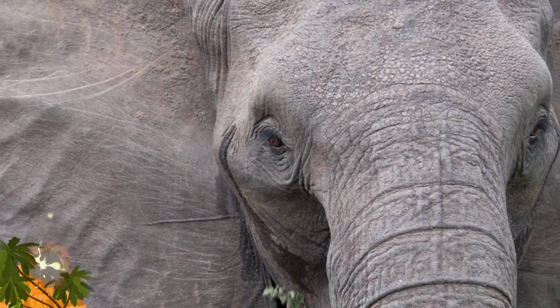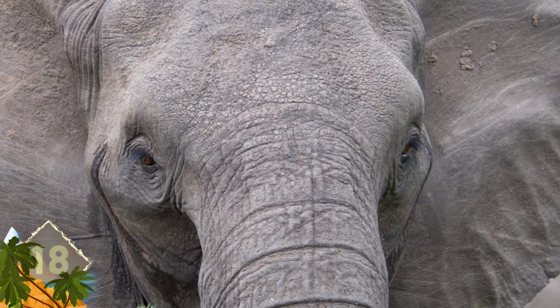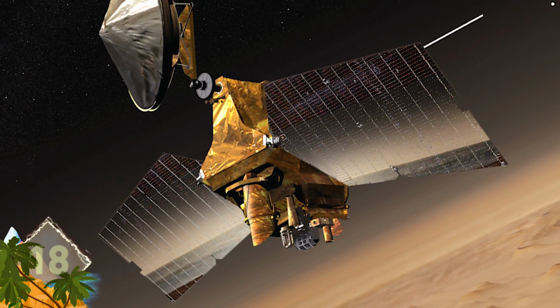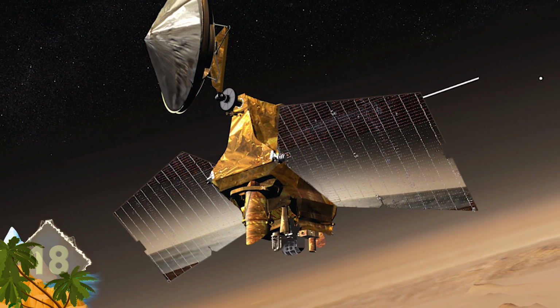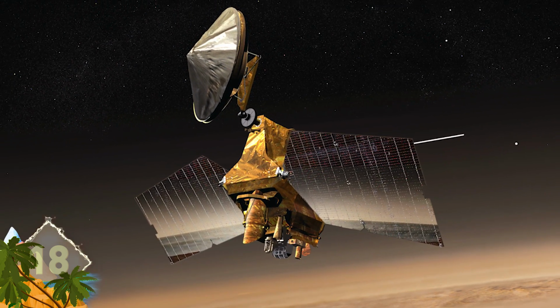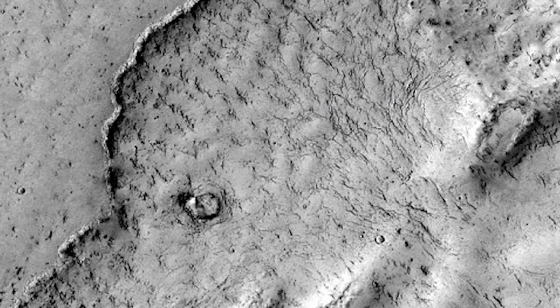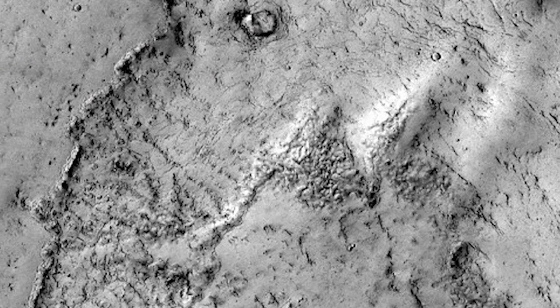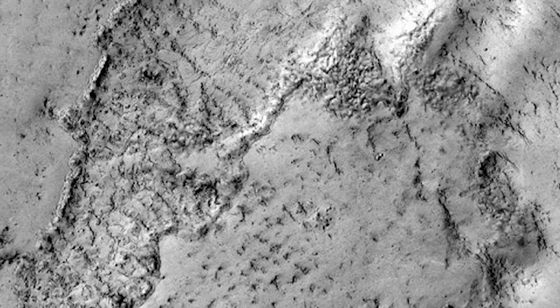Number 18. Would you believe an elephant was found on Mars? Well, the likeness of one anyway. NASA's Mars Reconnaissance Orbiter beamed back a high-resolution image of what appears to be an elephant's head and trunk, and you can even make out its eye. Aside from the odd resemblance, the image provides some insight as to the geological changes that have taken place on Mars over billions of years.